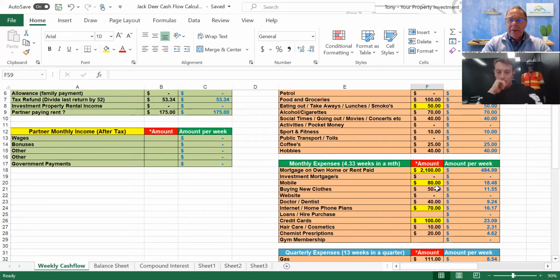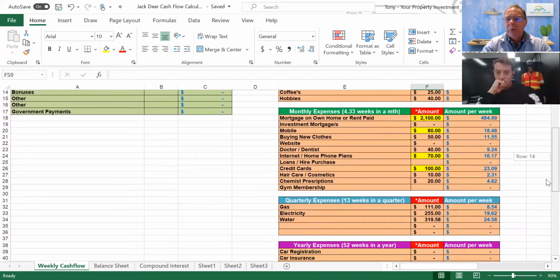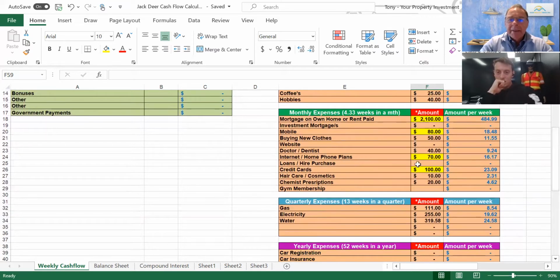One thing that you can look at, your mobile and your internet home phone plan. Sometimes you can get a better deal, you can bundle them together, whatever. I'm not quite sure who you're with or whatnot, but you need to look at that. Yeah, I'll speak. Yeah, that's cool.